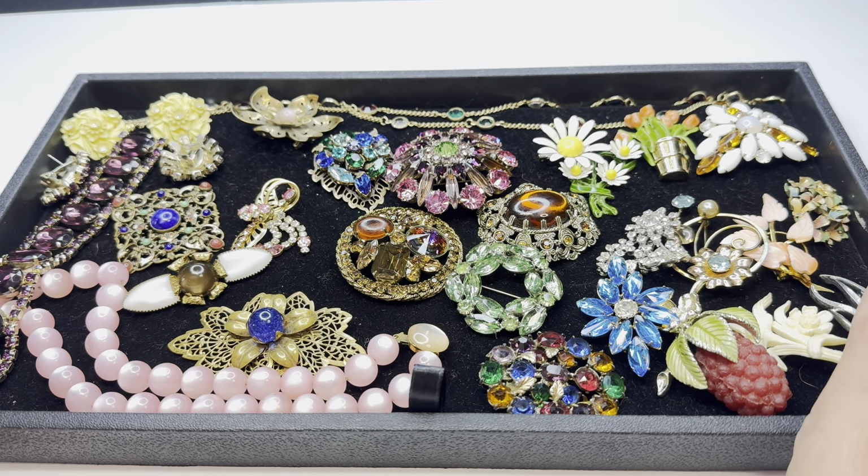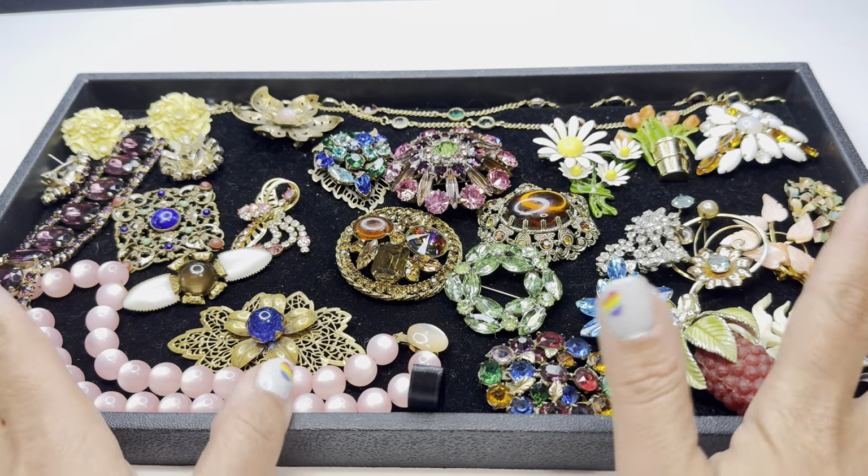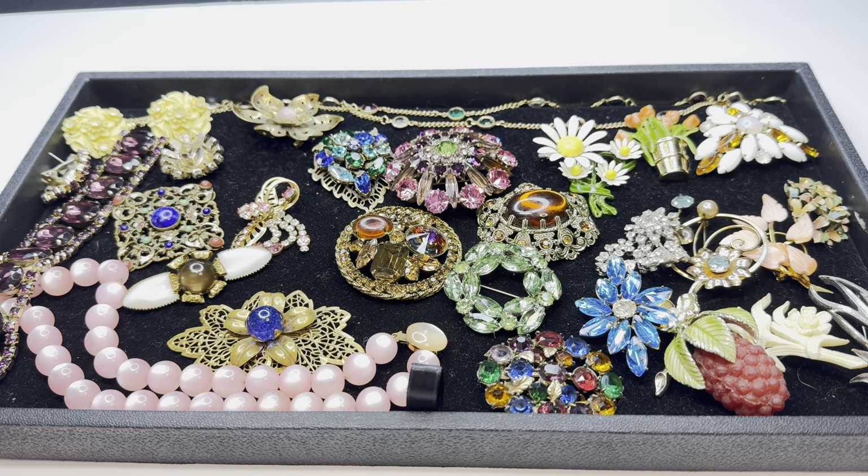Hello everybody, this is Leslie with Black Dog Vintage and I am back with another amazing haul. This is a small haul, but this is actually just everything that just came in the mail today.